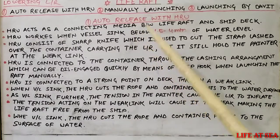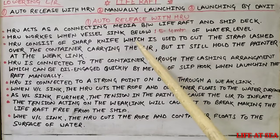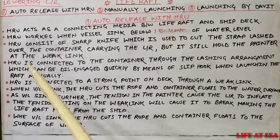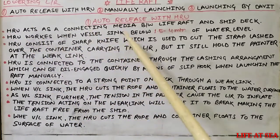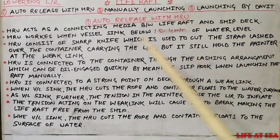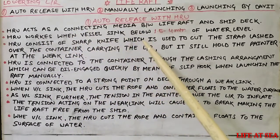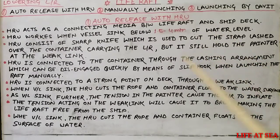You can say that this is the working of HRU also. If sometimes a surveyor asks what is the HRU working, then you can explain this. Now we'll discuss. HRU acts as a connecting medium between life raft and ship deck. HRU works when the vessel sinks below 1.5 or 4 meters of water level.